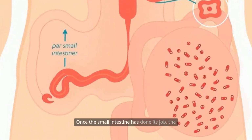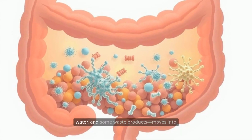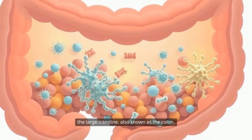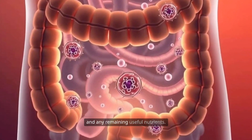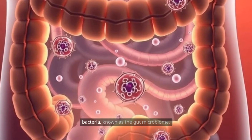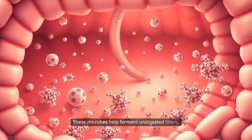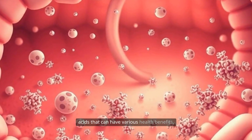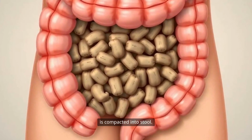Once the small intestine has done its job, the remaining indigestible material, mainly fiber, water, and some waste products, moves into the large intestine, also known as the colon. Here, the body reabsorbs much of the water and any remaining useful nutrients. The colon is also home to trillions of beneficial bacteria, known as the gut microbiome. These microbes help ferment undigested fibers, producing gases and short-chain fatty acids that can have various health benefits. Over time, the leftover material is compacted into stool.